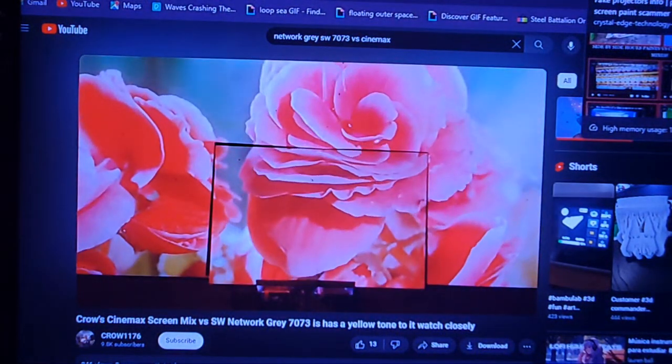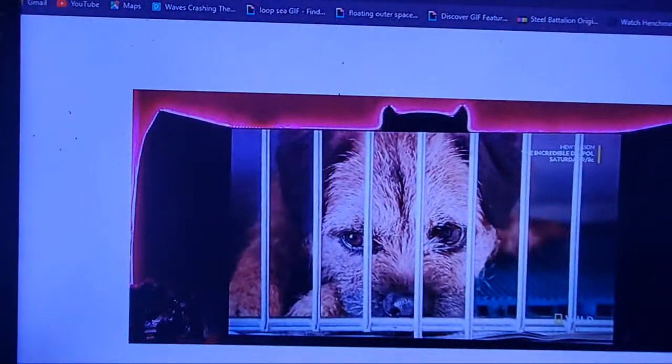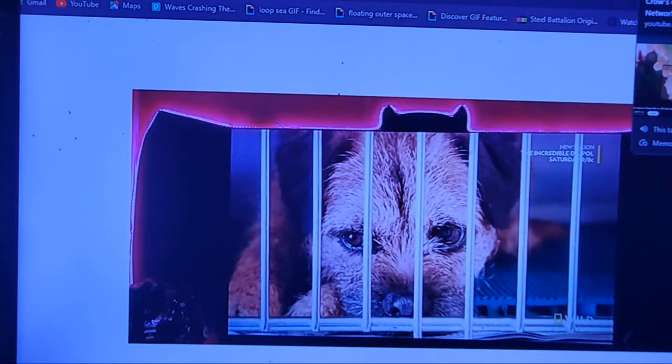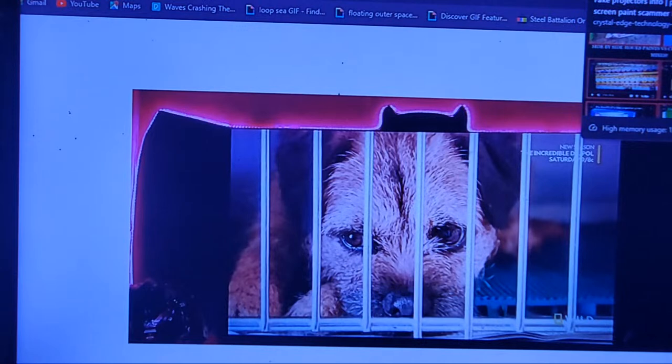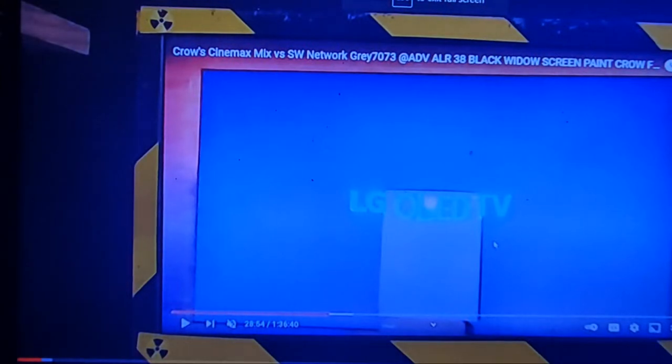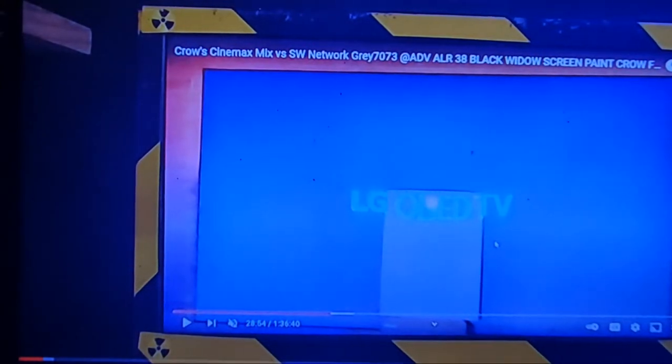And the reason I'm doing this, just listen to how fast he lies. Contrast level's not there, he said. Not even there. How fast he lies. Contrast level's not even there. That's on his P2 projector. Listen.